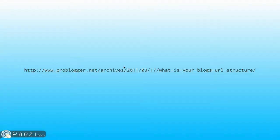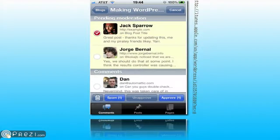So that's a good article to check out. It's a good way to think about it. And once you set your link structure, set it, don't adjust it, because people may have your old links and changing them could impact some of your search results.